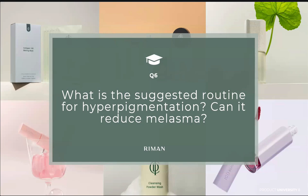But the sixth question is, what is the suggested routine for hyperpigmentation and can it reduce melasma? And this came from an email monitored by Eve and Ariana Fabros, so thank you for your question. This is a fantastic question because hyperpigmentation is one of the key concerns, and not only for those that perhaps were initially acne prone and now have dark spots, but for those that are concerned with aging specifically, as of course, aging can be shown through hyperpigmentation of the skin and dark spot formation.